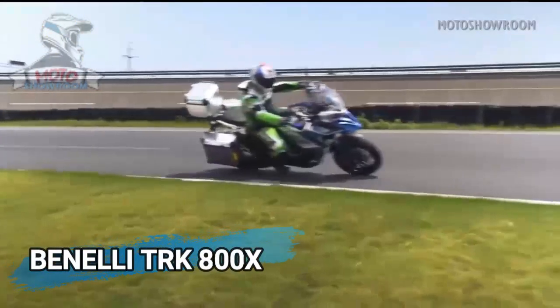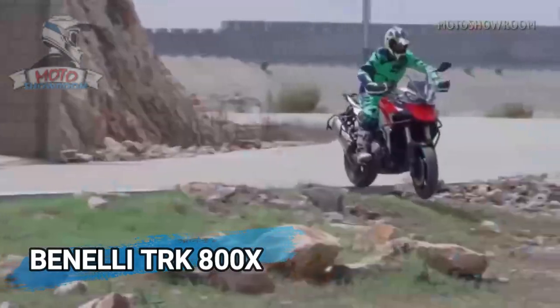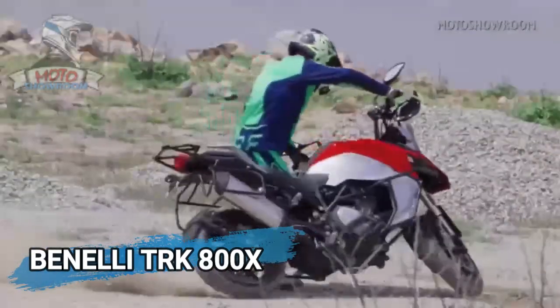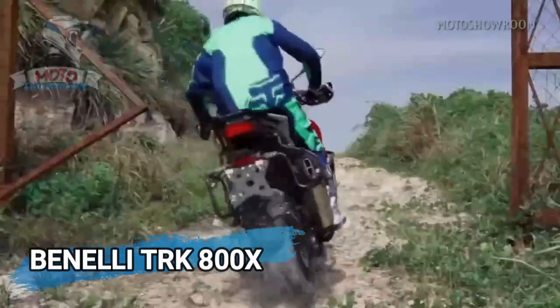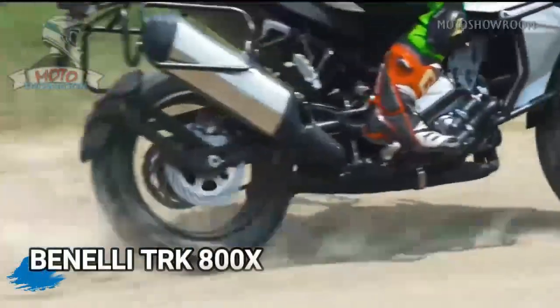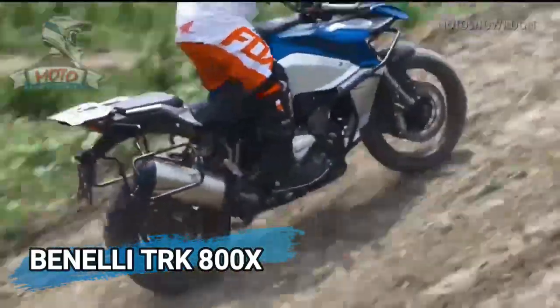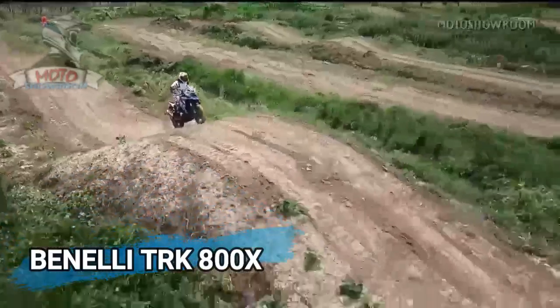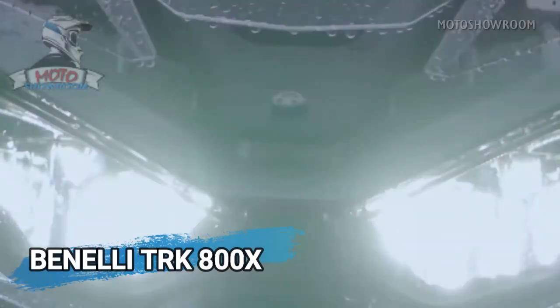The next one is the BENELLI TRK 800X, an adventure bike that will make use of the BENELLI 725S powerplant. TRK 800X was initially introduced as a QJ product, but it certainly looks like it was developed and designed to be a BENELLI. We all know that BENELLI is in the middle of a widespread portfolio overhaul, and this middleweight adventure tourer could very well touch the international markets under the Italian branding.